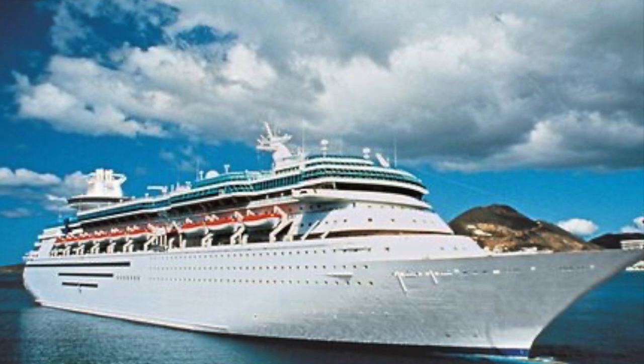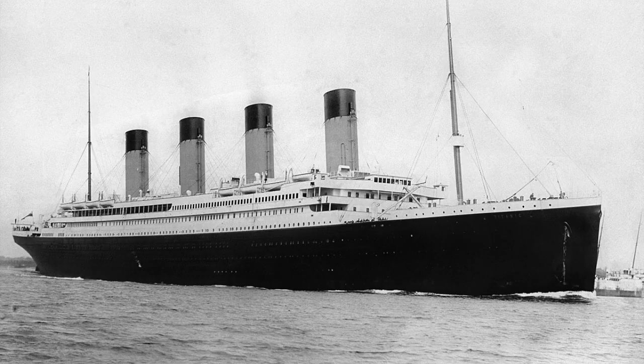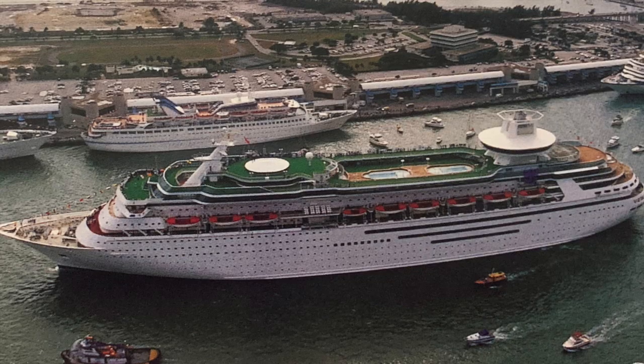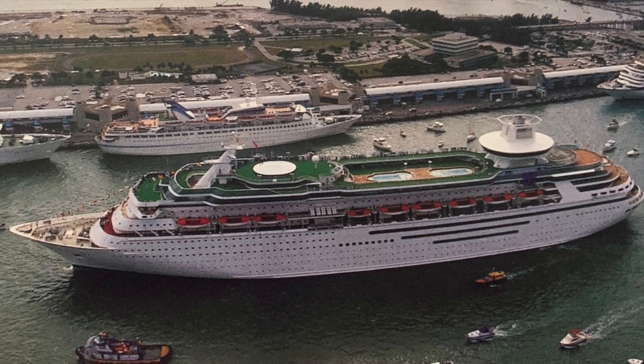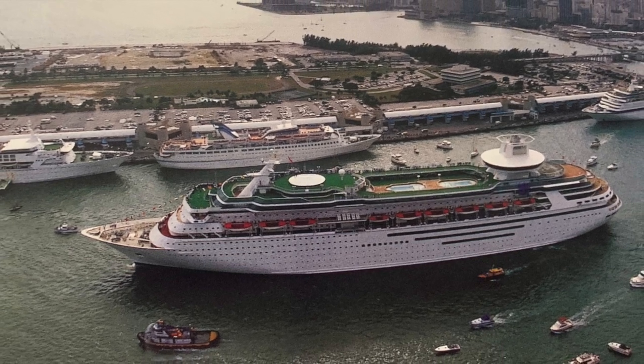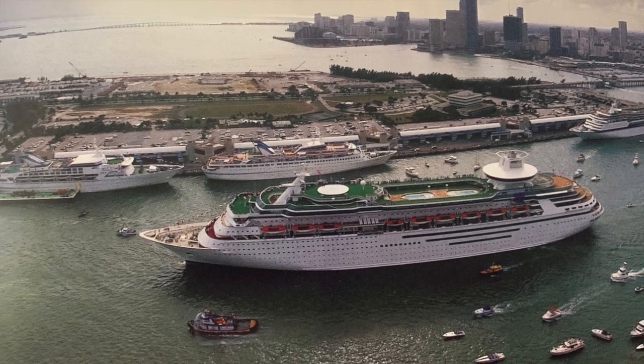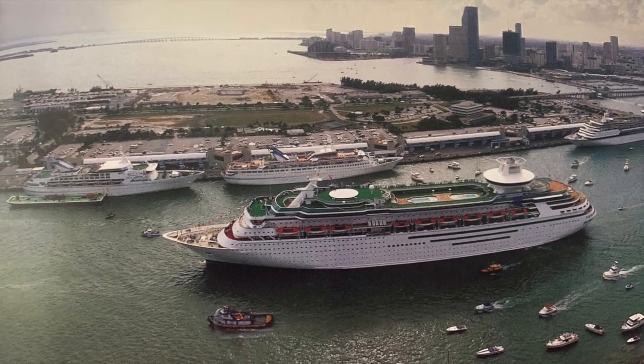The ship was comparable in size to the most famous ship of all time, the RMS Titanic. The difference being, however, Sovereign was 4 feet shorter. Sovereign could also hold a ton of passengers for a cruise ship, which was also comparable to the Titanic. Sovereign could hold 2,850 to be exact.